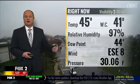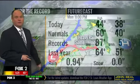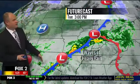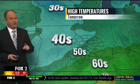45 is the temperature, easing up thanks to an east-southeast wind. 3-mile visibility at the airport. We're at the warmest part of the day, and it will get warmer through midnight. Almost an inch of rain officially at Lambert. Heavy rain, some thunder redeveloping later tonight. You can see those waves of storms even on the Big View continuing tonight and tomorrow and into tomorrow night before it all wraps up. Tomorrow, again, with temperatures warming up through the next 12 hours or so, I think we'll be in the 50s through midday tomorrow, but then cold air comes rushing in behind. Not cold enough for snow, at least not this time around, but chilly temperatures return tomorrow afternoon and tomorrow evening.